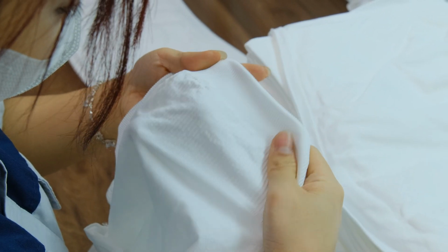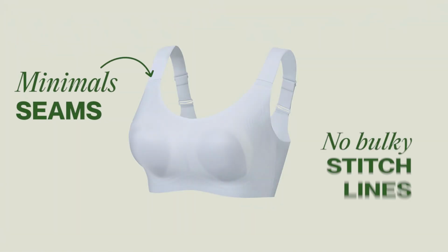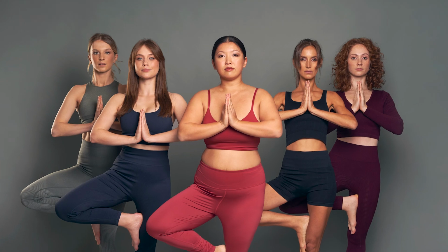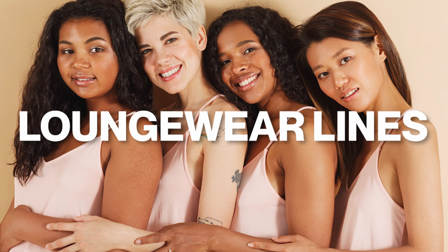The beauty of seamless garments lies in their soft, lightweight, and stretchable fabric. With minimal seams and no bulky stitch lines, they offer maximum comfort and freedom of movement. This technology is especially popular in underwear, activewear, and loungewear lines.